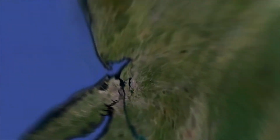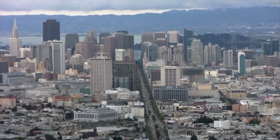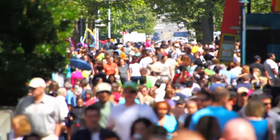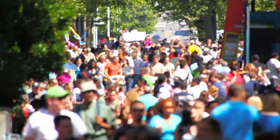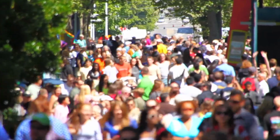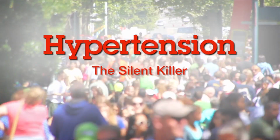The human circulatory system is a miracle, but behind that miracle lurks a silent killer that causes more than 350,000 premature deaths annually. It affects almost 1/3 of the U.S. adult population and more than 670 million people worldwide, resulting in annual costs of more than $66 billion. That silent killer is high blood pressure.